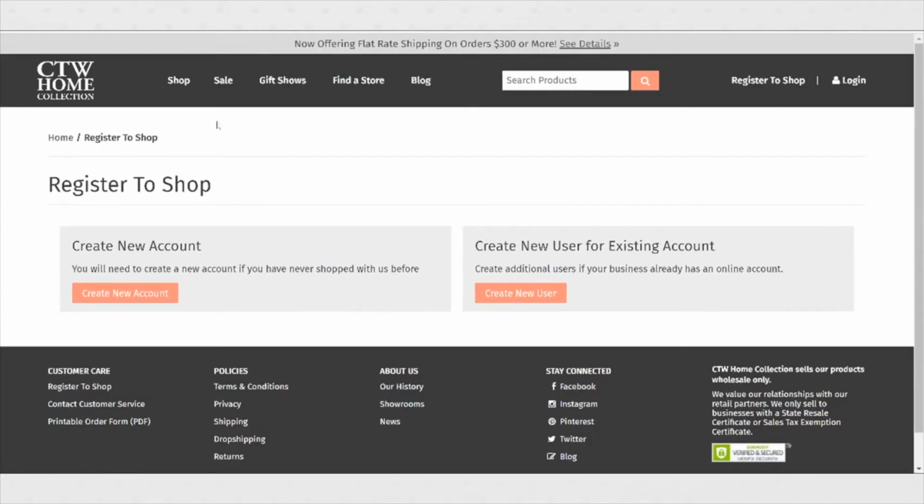So for this, I'm using CTW Home Collection as an example. They are a wholesaler and they do dropship. They're also pretty easy to get approved with, but they serve as a good example just because they actually have a good website, and it also allows me to show you what you should look for.